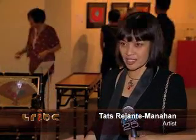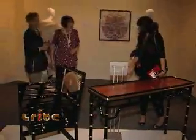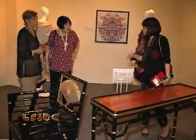The form is Chinese, but the technique is a technique brought from Spain, taught to Filipino craftsmen. A lot of them, by the way, were Chinese, the craftsmen, the artists. So I thought it was a good hybrid to present for this exhibit. And the flowers that are painted on it are Manton designs.